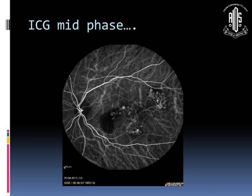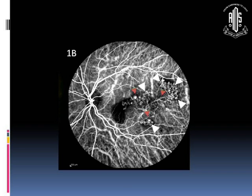But the moment you do ICG, the clinical picture is dramatic. You can see these are large feeder vessels. These are branching vascular networks, and these are feeding these small light bulb structures, which are basically the polyps at the end of the branching vascular networks. So this is a classical case of IPCV, which obviously you can never pick up without doing an ICG angiography. Here you can see nicely all the things. It's a hemorrhagic PED which has become hyperfluorescent. You can see the vascular nets, the dilated choroidal vessels. This is a very large vascular net which is supplying these nice polyps at the end of this. So ICG is absolutely essential to diagnose cases of IPCV.